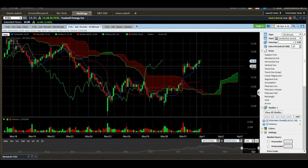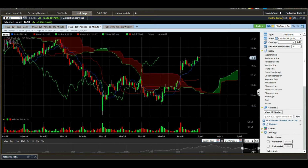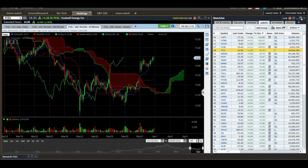We were already pretty well above the cloud here, so I don't set stop losses on these. Some people would say that's a bad move. I just monitor the health of the trade daily because I'm not concerned about intraday action, just what one candlestick did for a 30-minute period. I'm concerned about what it does on a daily basis.